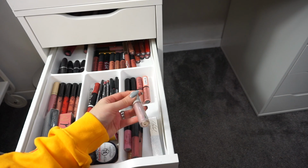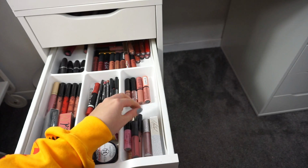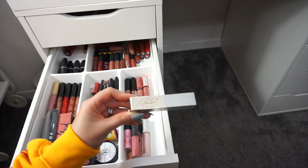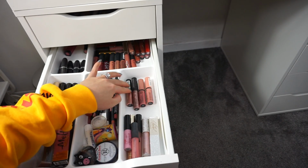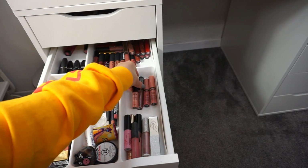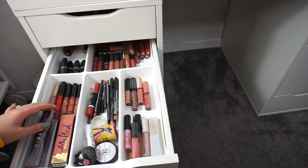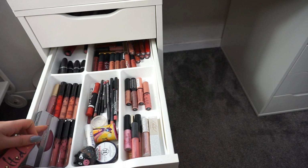Then I also have my favorite gloss from MAC ever, Rainbow Interlude Gloss, and it was a collaboration with Mariah Carey, and I loved it so much that I bought a backup. Then we have some NYX glosses over here, so basically some drugstore glosses. Now let's move on to this compartment right here. In here I just keep all of my high-end liquid lipsticks.